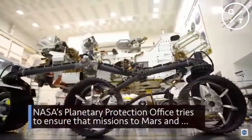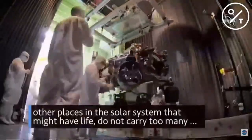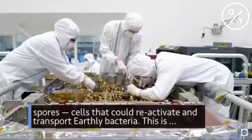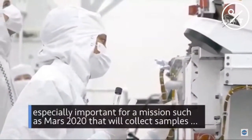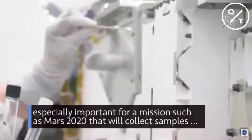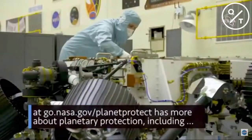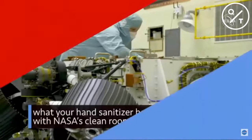NASA's Planetary Protection Office tries to ensure that missions to Mars and other places in the solar system that might have life do not carry too many spores, cells that could reactivate and transport earthly bacteria. This is especially important for a mission such as Mars 2020 that will collect samples for possible return to Earth. The latest episode of our Gravity Assist podcast at go.nasa.gov/planetprotect has more about planetary protection, including what your hand sanitizer has in common with NASA's clean rooms.